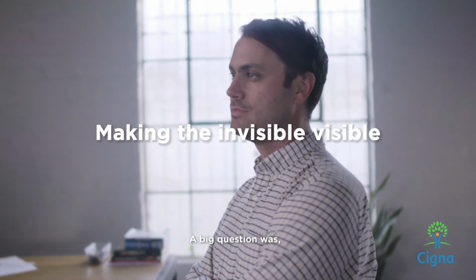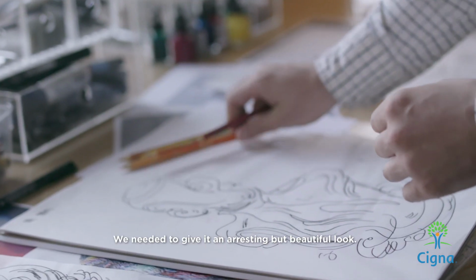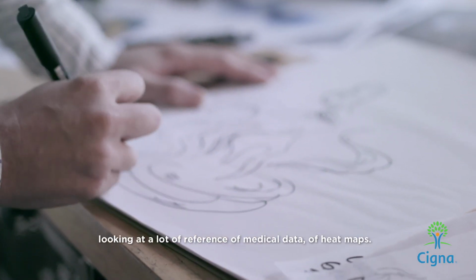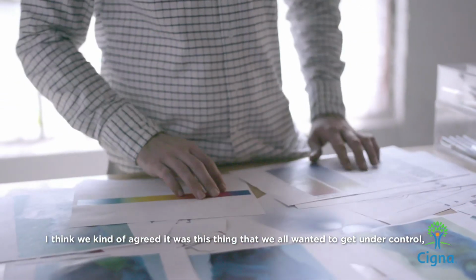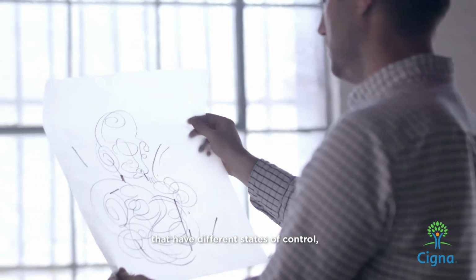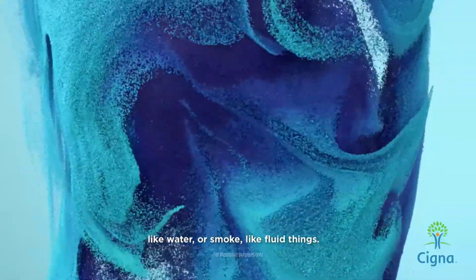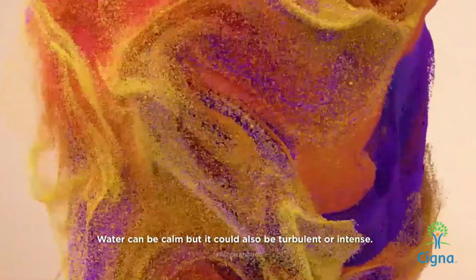The big question was, what does stress in the body look like? We needed to give it an arresting but beautiful look. In the initial phases, we were doing a lot of sketching, looking at a lot of reference of medical data, of heat maps. I think we kind of agreed it was this thing that we all wanted to get under control. So we started to think a lot about things that have different states of control, like water or smoke, like fluid things. Water could be calm, but it could also be turbulent or intense.